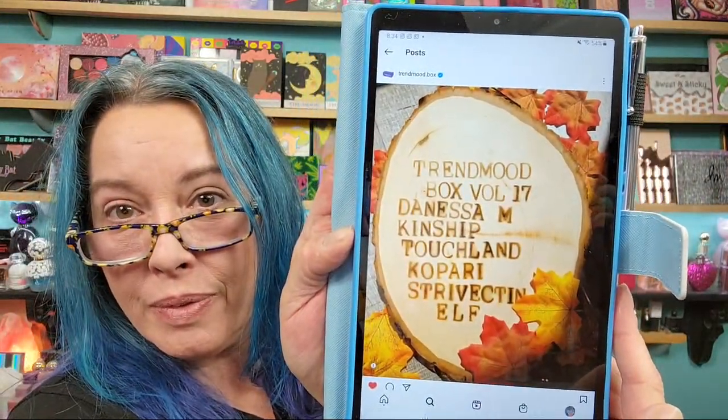Here, hold on. We'll pull it up right now. Trend mood box. All right. Trend mood box. These are the brands. Like I said, even if you don't post to Instagram, just make an account. I keep telling Gina, just make an account because then you can follow this right on here. So there's some skincare from Strivectin, Kopari's another skincare. Touchland is a sanitizer. Kinship is possibly a primer or something. And then 10 random boxes are going to have a ticket. It's called the Chrome ticket. And 10 people are going to win the Lightworks 3 and 4 palette. So let's hope Be Here gets a Chrome ticket.